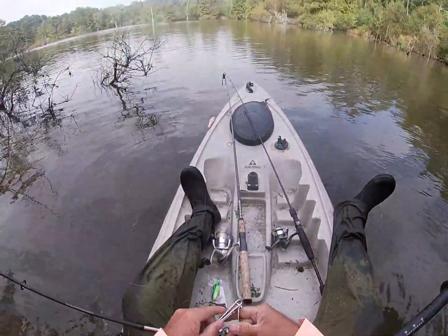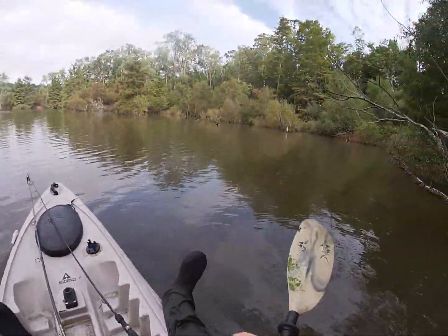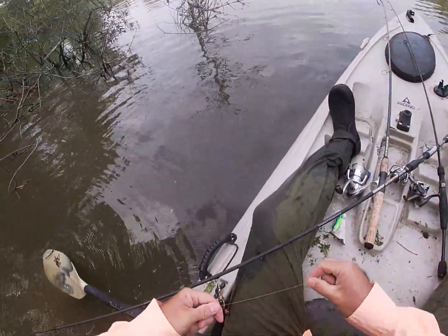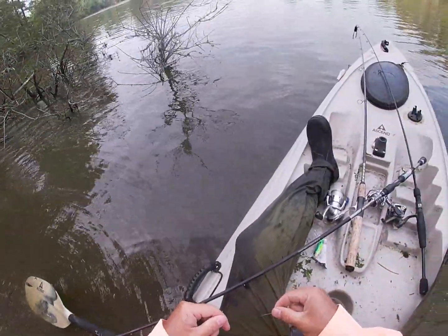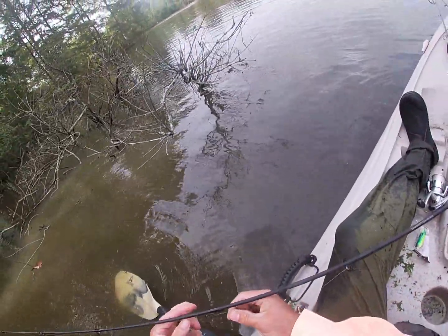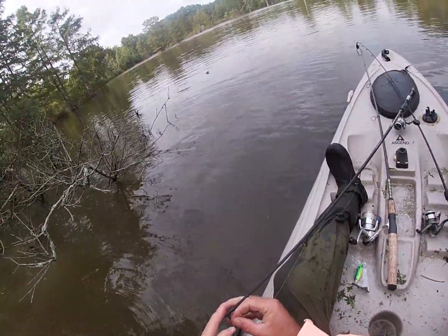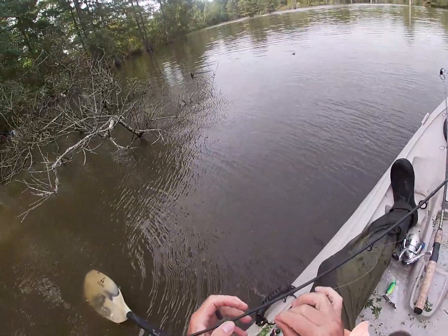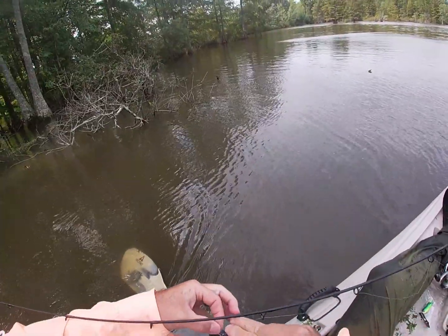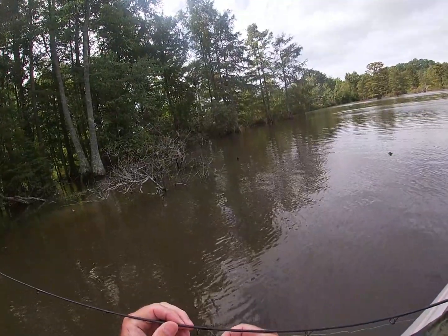I gotta start off with my whopper plopper. That's my new favorite lure. But I had to cut my line earlier, so now we're gonna get it back on like it's hooked up. Yep, there goes the wind. It is absolutely blowing today, and I didn't bring my anchor, so going for a ride.